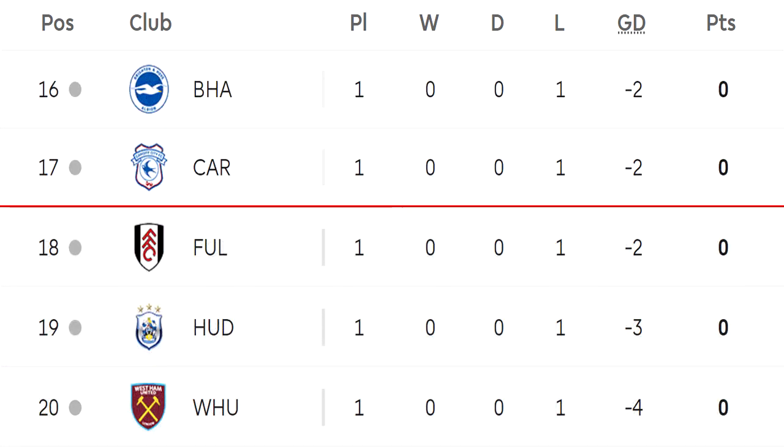Moving on to the bottom 5 though, and West Ham are on the bottom after being beaten by Liverpool. Huddersfield are 19th after losing to Chelsea. Fulham make up the relegation zone after losing to Palace. Cardiff are 17th after losing to Bournemouth, and Brighton make up the bottom 5 after they lost to Watford.